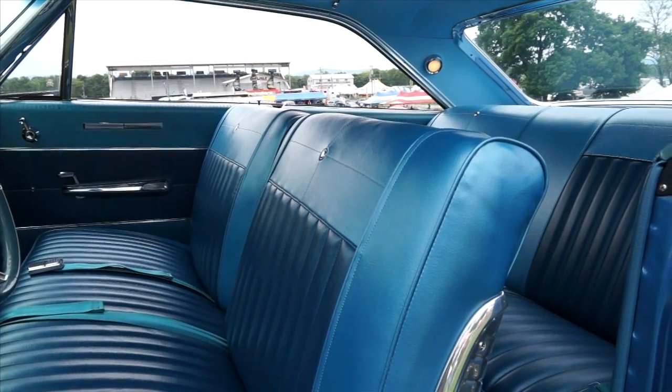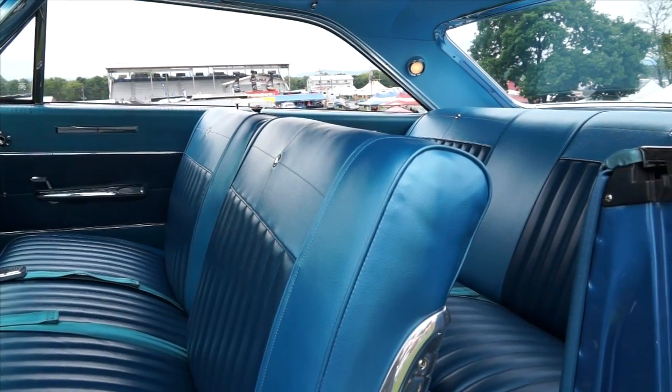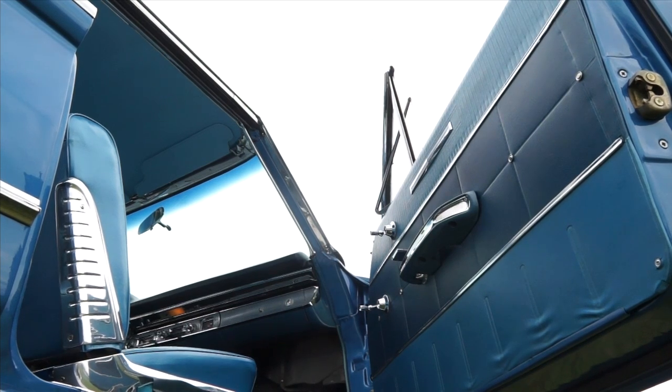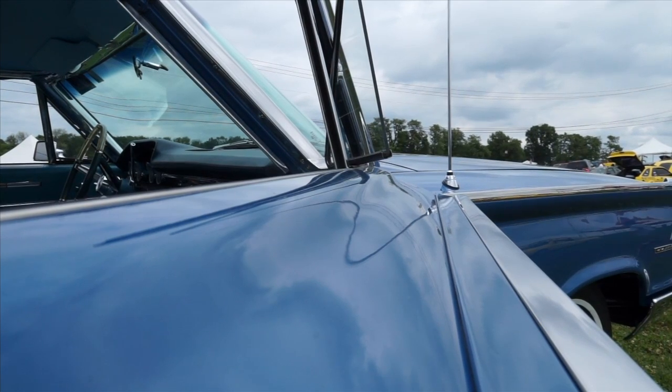It's very much a highway car, and it takes a little getting used to if you haven't driven it around town or on the side roads, but you do get used to it, and it rides very, very nicely.